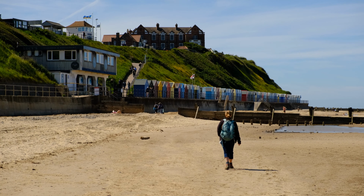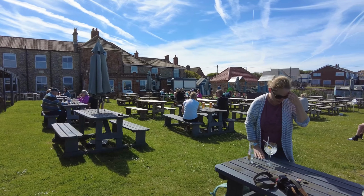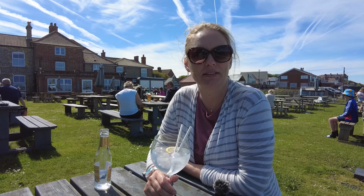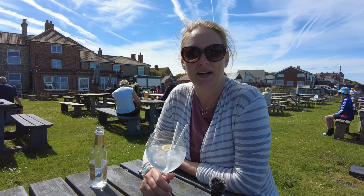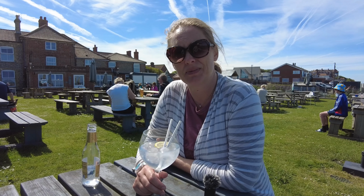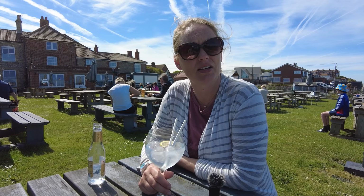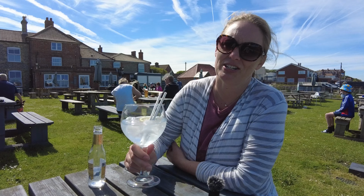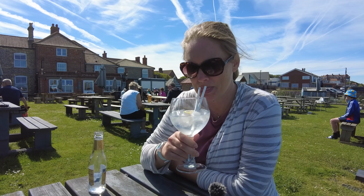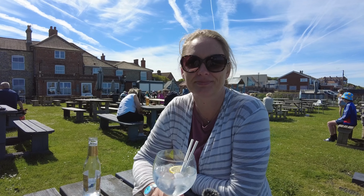Our day ends at the Ship Inn, a delightful pub with a fantastic sea view. Well, that was our walk from Sea Palling to Mundesley. Beautiful weather, but windy. Collected about 8 pounds of rocks on the way. Cheers. How is it? That's good.